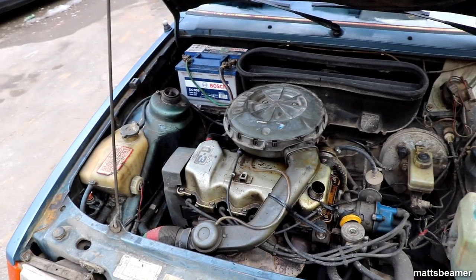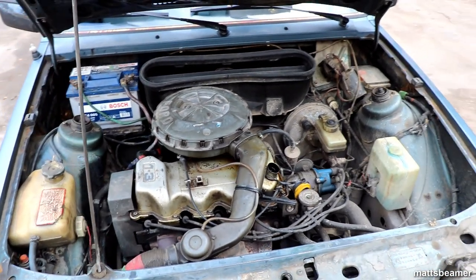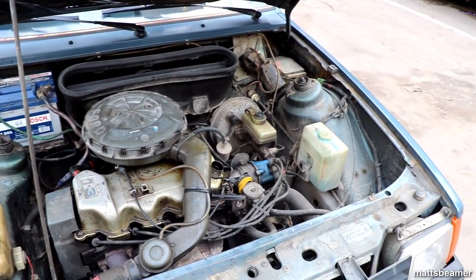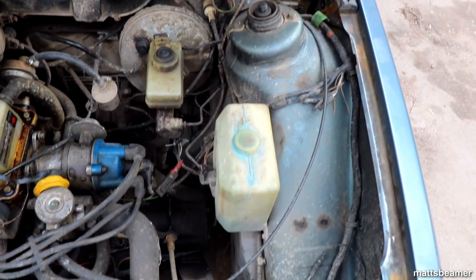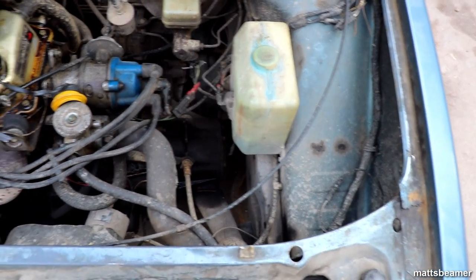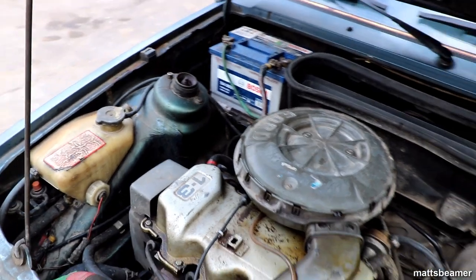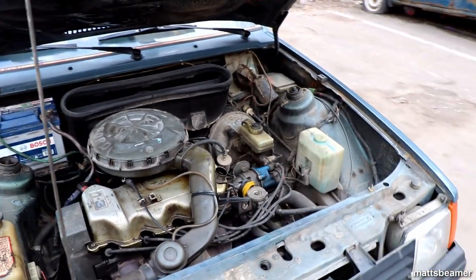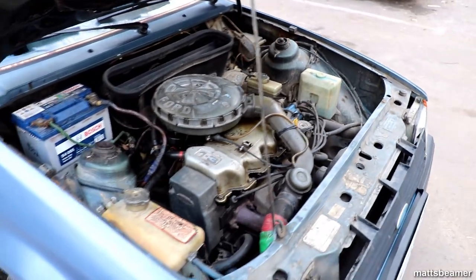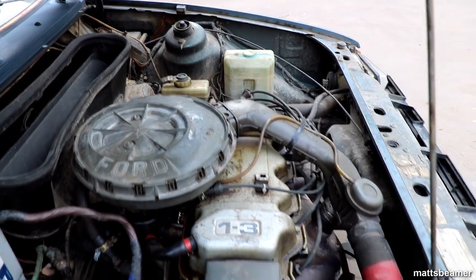The engine on this car is the 1.3 four-cylinder lump, which puts out 68 horsepower and 100 newton meters of torque. The power gets sent through to the front wheels. The car has a top speed of 98 miles per hour and has 0 to 60 in just over 12 seconds. It's believed that the car will do around about 32 miles per gallon.